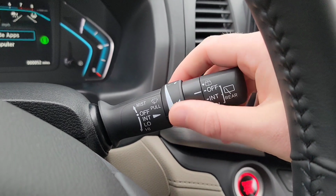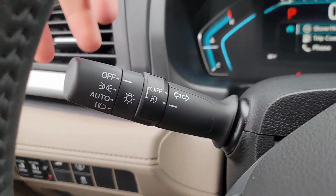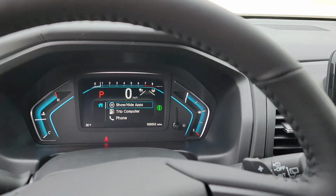You got your wipers, adjustable intermittent. You got your rear wipers right here. Lights, you can put these bad boys on auto. Then you got your fog lights for on and off. Turning indicators.